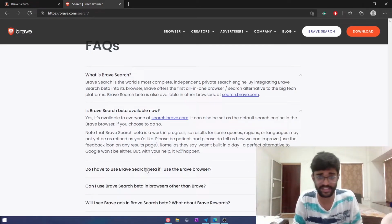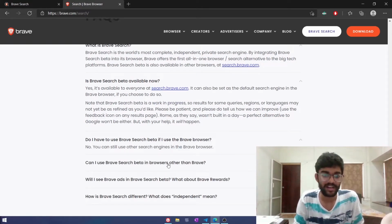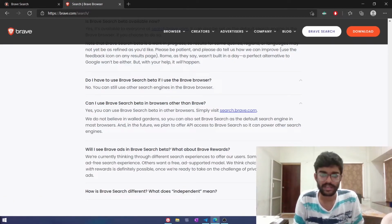Yes, it is. I just used it. Do I have to use it? No, you can still use a different search engine. Can I use Brave Search beta in browsers other than Brave? Yes. Will I see Brave ads? What about this? So they are currently thinking through all of this.